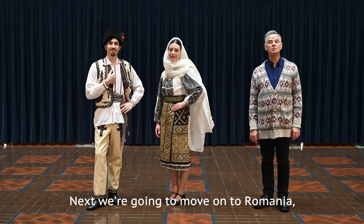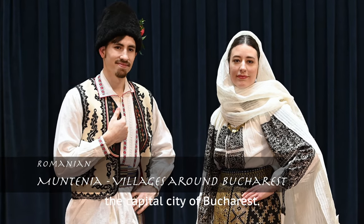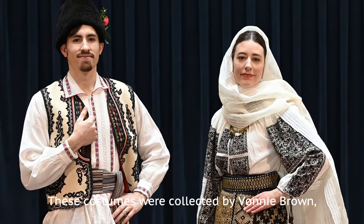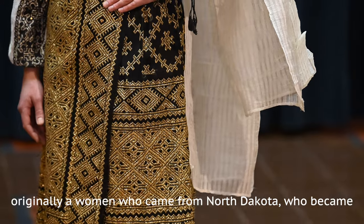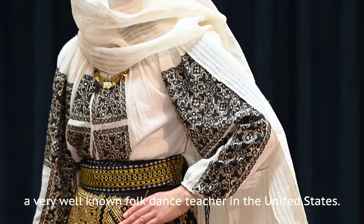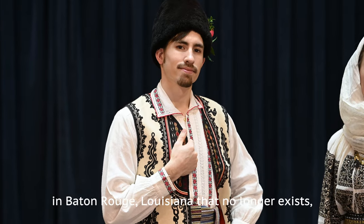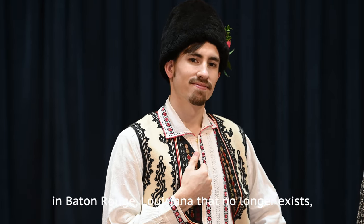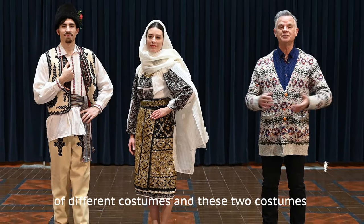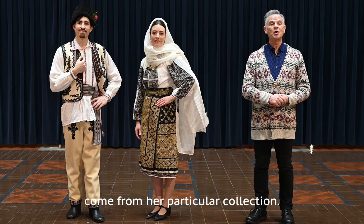Next, we're going to move on to Romania, an area called Muntenia, which is the surrounding area of the capital city of Bucharest. These costumes were collected by Vani Brown, originally a woman who came from North Dakota who became a very well-known folk dance teacher in the United States. She specialized in dances of Slovakia, but she had a company in Baton Rouge, Louisiana that no longer exists, and we were the fortunate recipients of an entire wardrobe of different costumes, and these two costumes come from her particular collection.